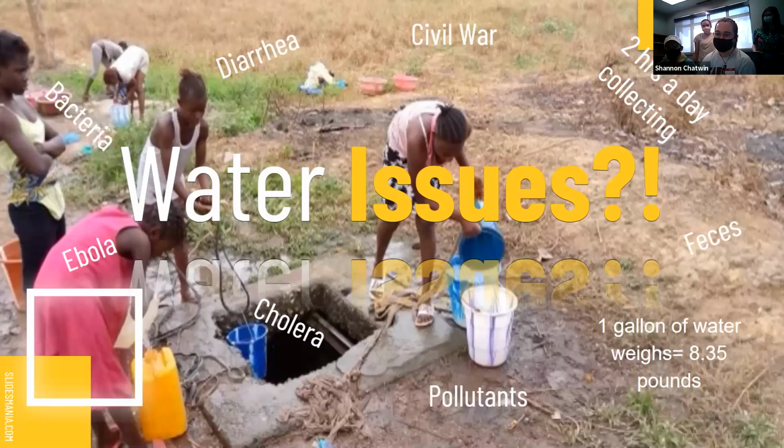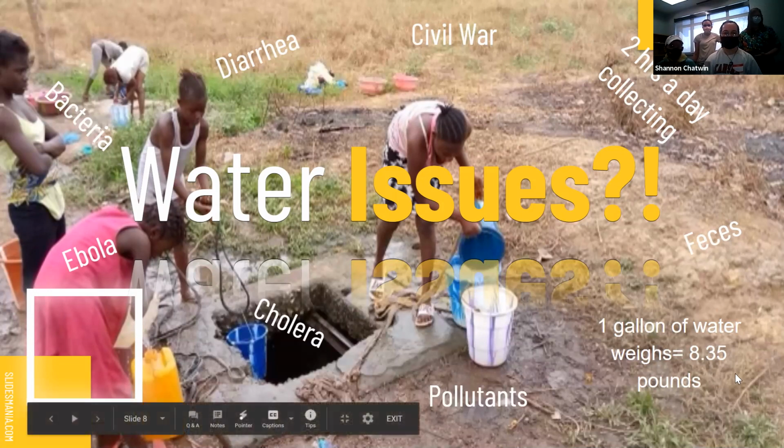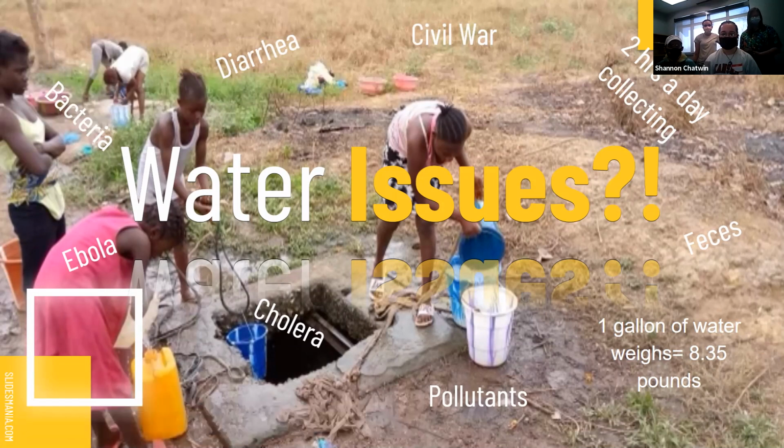There are some issues that stem from not having clean water. Two hours a day for the water collection. A gallon of water weighs 8.35 pounds, less 10%. These children have to walk 2 hours a day to make the whole trip just to bring that contaminated water back to their families. And that means they have less time for school. When the women do it, they have less time to work in the household, which leads to less income, which adds to the poverty problem in the country.